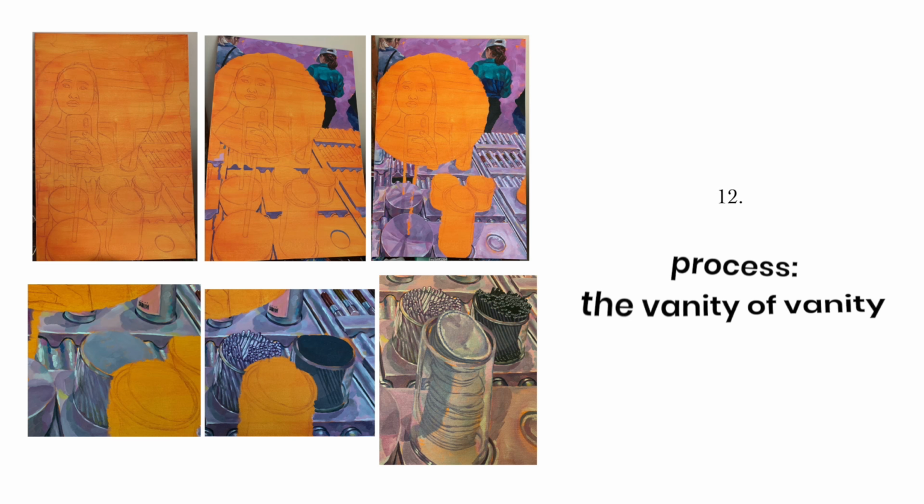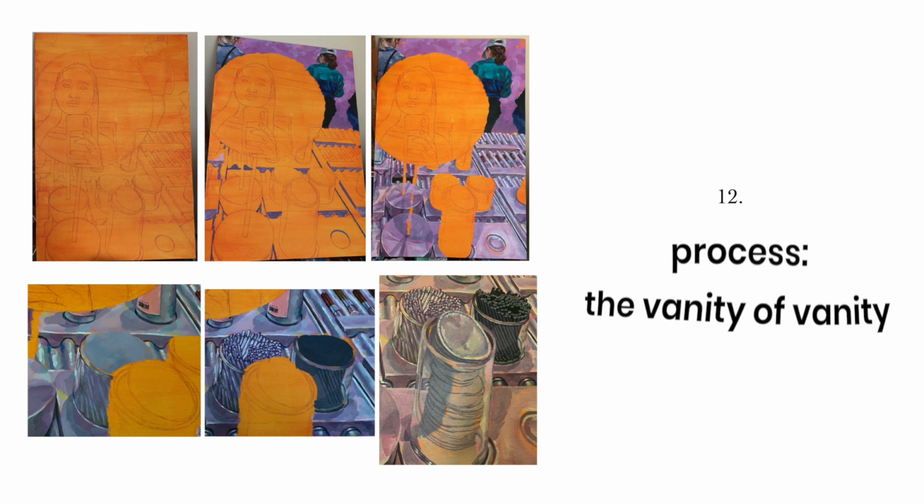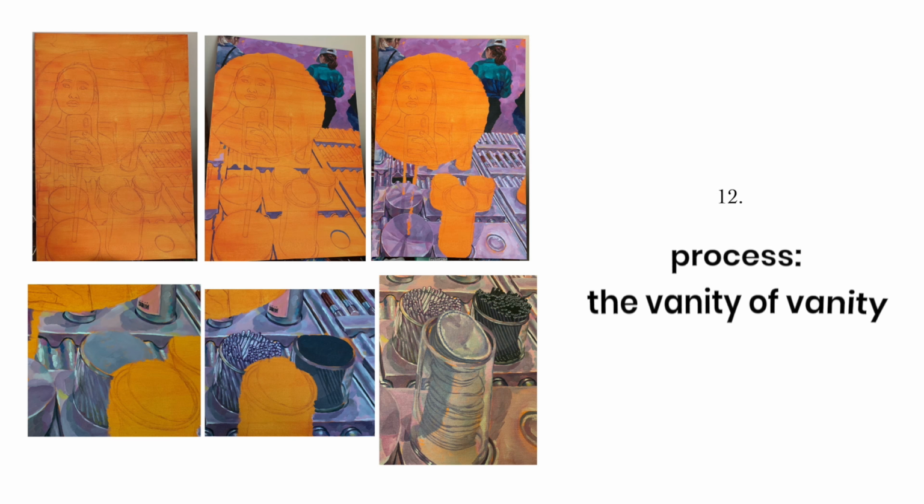Oop! Slide 12 is more process photos. I wanted to show the thing I tried with the orange underpainting because it's kind of experimentation, I guess.